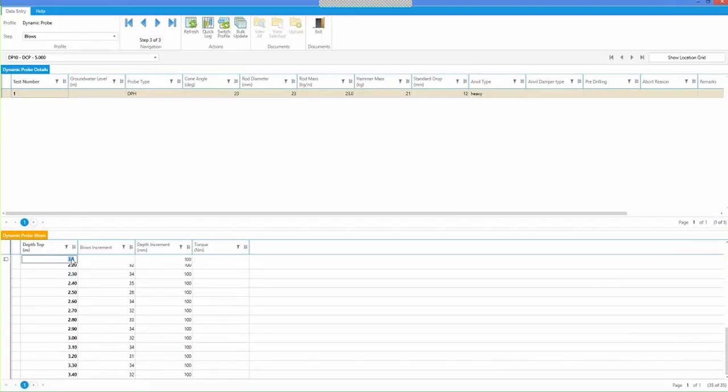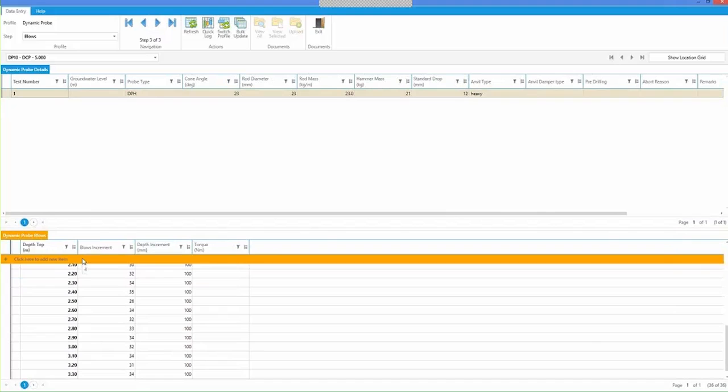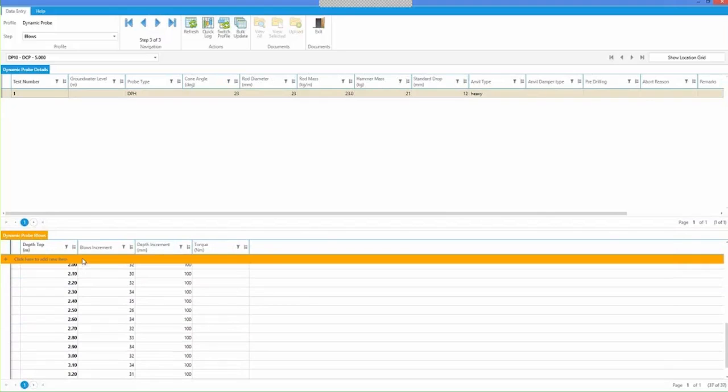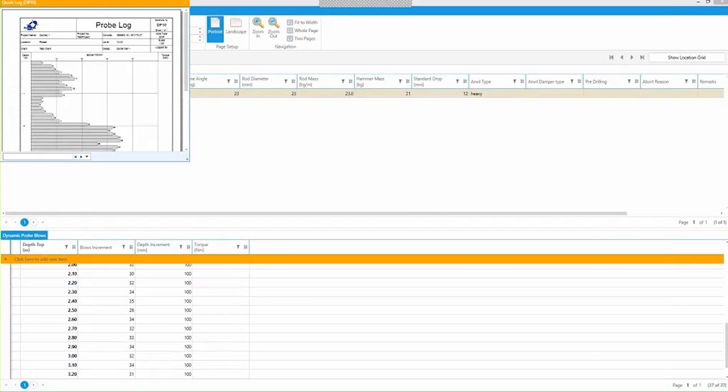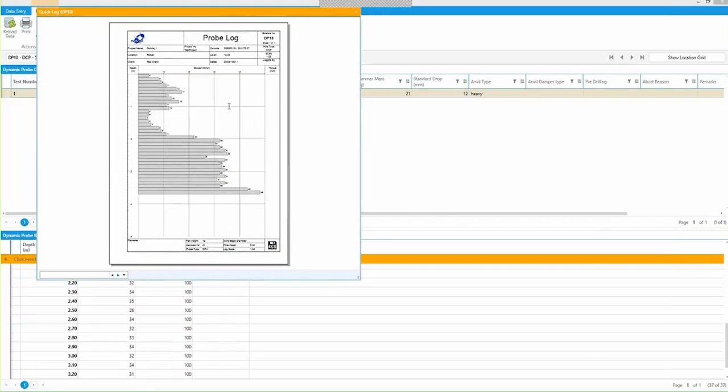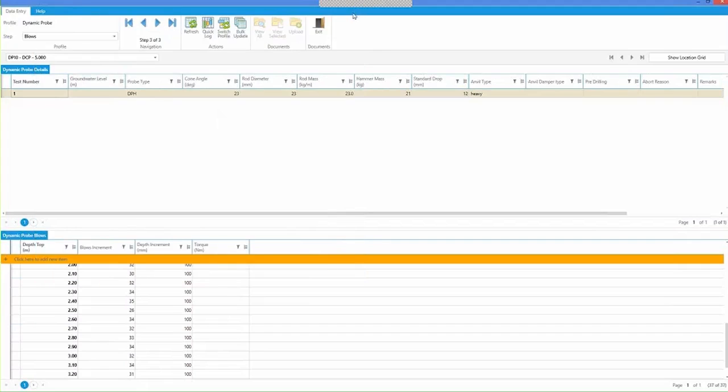So 3.5, I type in my blow increments, 43, it automatically defaults to the right depth. I now jump to the next record. So it's designed to allow really rapid data entry of the information onto the system if you're not capturing it at source as such. At any time when you're entering data, you can just generate a quick log to make sure it all looks correct and everything, so that looks all okay, and I can carry on.